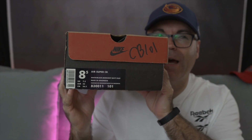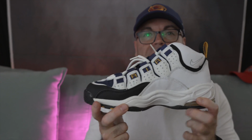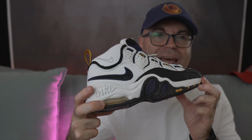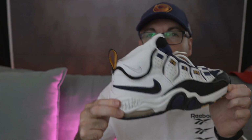This is the original Nike Air Super CB in absolutely great shape, still wearable. These are awesome. I love this shoe. I love Charles Barkley's line, and the high quality this shoe represents and how significant it was back in the day. Still nice and firm Air units. You can still wear them, no problem.